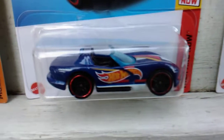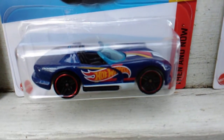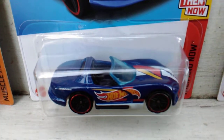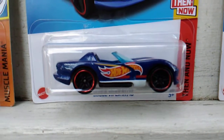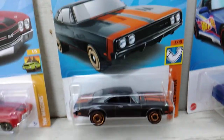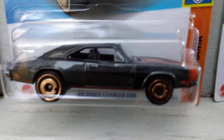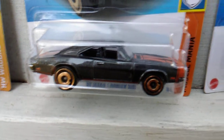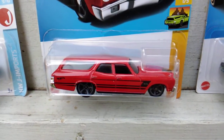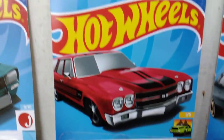Anyway, up next, found this Viper. Yeah, nice little Viper. And found a Dodge Charger 500. Sorry I ain't been showing the cards, but I was just trying to show the car itself. And up next, I found a red version of the 70 Chevelle. Only found one.